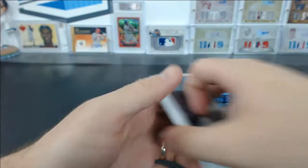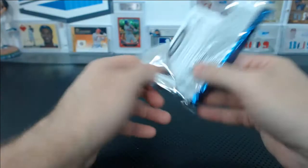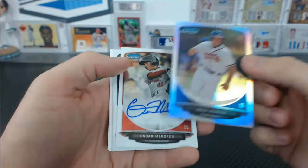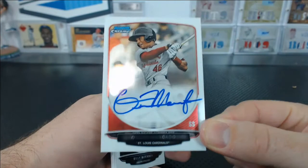One more pack for the break. Okay, dokie. Reed Harper. And Oscar Mercado autograph for the Cardinals. Be our last hit of the break for Jeff P. And that'll do it.